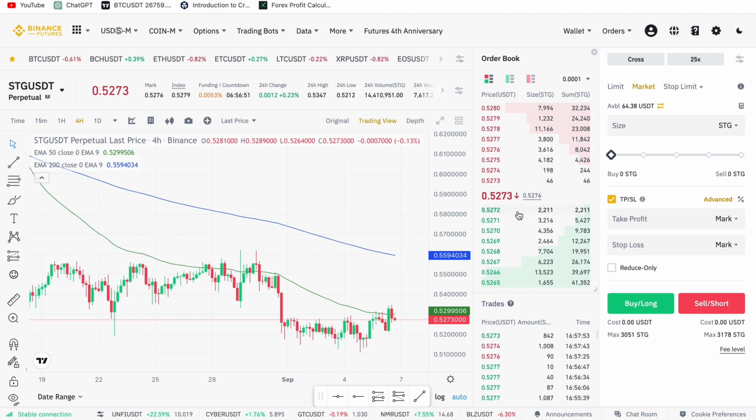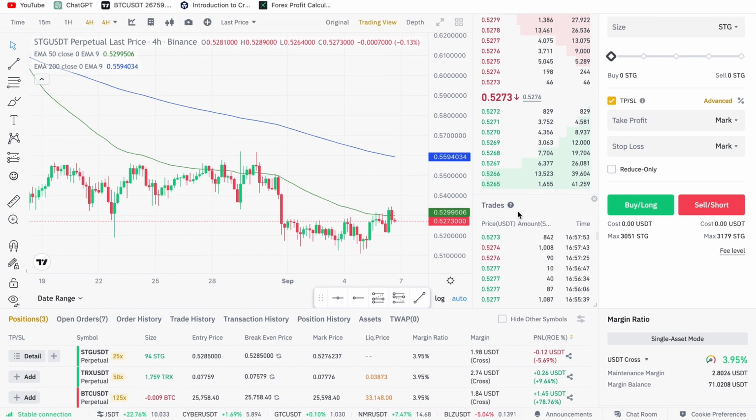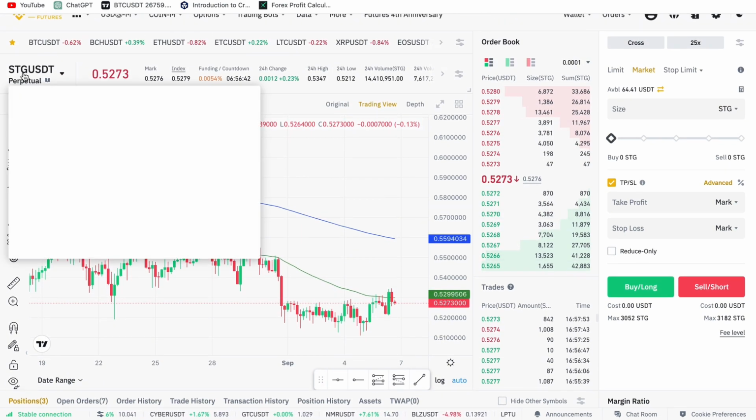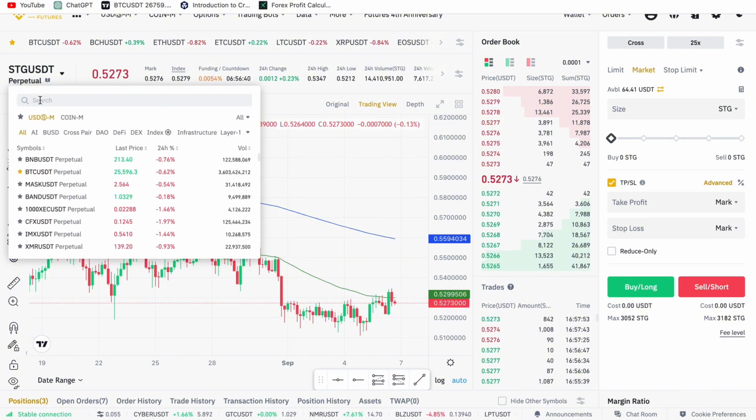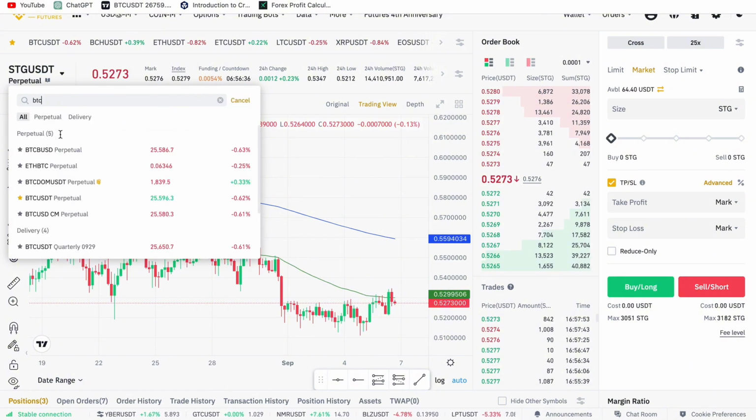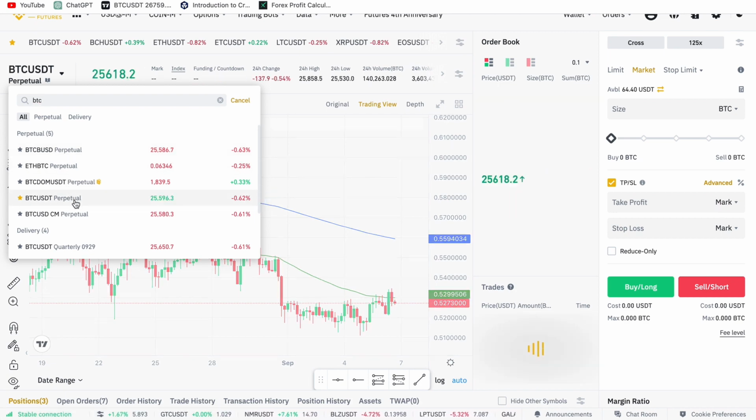So this is my friend's Binance account. I'm just going to show you guys how to do this. So now that we know how to enter the market, we know that Bitcoin is falling. So we'll click on the perpetual. Make sure you always select the perpetual one. We have BTC. So I'll select BTC USDT perpetual. So I'll select this one.